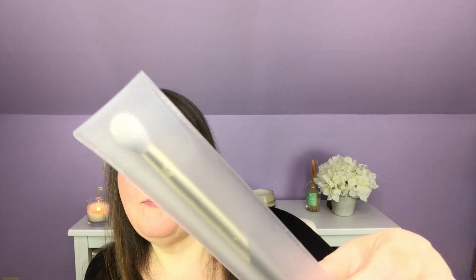Okay, I don't think there's any surprise when I tell you guys this was my choice item. It is a Complexion Rx brush. Number 1, you guys know I love to pick brushes. Number 2, you guys know the complex culture brushes are fantastic. If you have not tried them, I do seriously recommend giving them a shot.